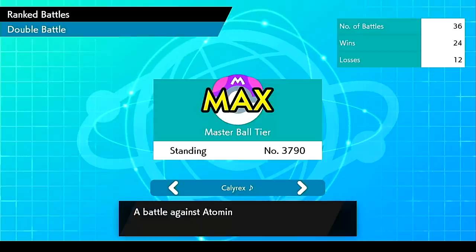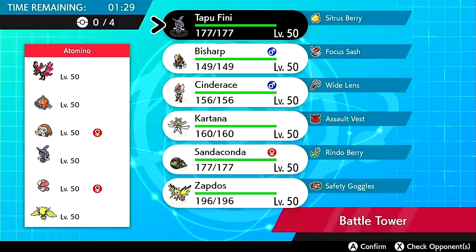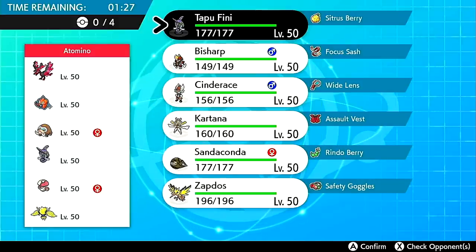Alright, let's see. Automino. Rank 13,000, okay? I really want to bring the G-Max Sandaconda, that's the thing. I really want to bring it, but what does it do here? He's got High Horsepower, Rock Slide, Fire Fang. I don't know what the matchup is, really, for this guy. I guess it's for Metagross, but we haven't seen a Metagross yet.